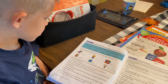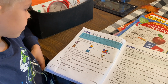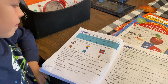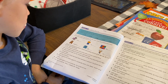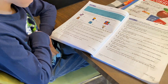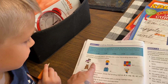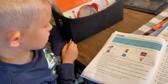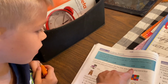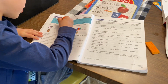Okay, it says some blends come at the ends of the words. Blend the two consonants together when you say the words. Each of the words below has an ending blend: craft, melt, ramp, drink, bent. Okay, so it says look at the pictures below on the line. Write the ending blend that completes each picture's name. Okay, so what would this be? Paint. Okay, so you're gonna finish and you're gonna write down one of these blends for down there. Okay, do you get it? So do I just write these?